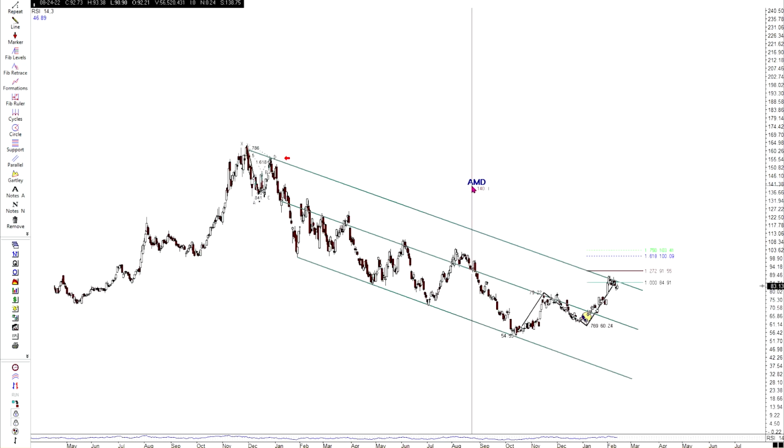Applied Materials, this is on a daily chart, and you can see here this upper trend line, a downward sloping trend line on the upper part of the pattern. The center line here, a lot of price testing around that, and then the lower here.